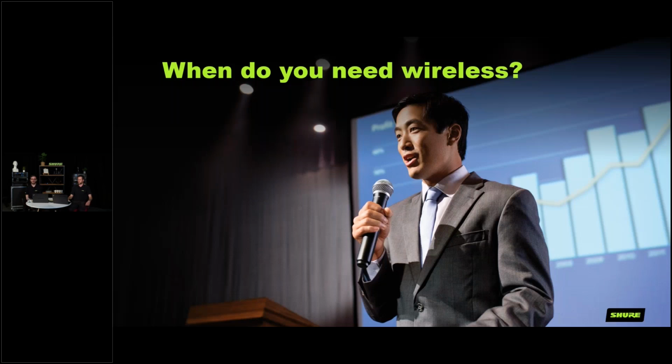So in a corporate environment, when might you need wireless? Well, one good option is in a larger lecture theatre style. You might have a larger town hall that gets used every, say, month or quarter to address a large group of people, or it could be in a lecture theatre in a university or something like that, a one-to-many situation in a kind of traditional presentation style.